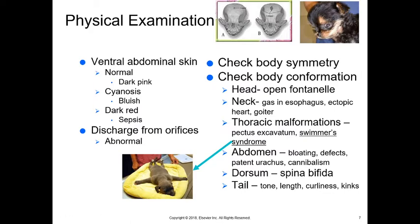That is abnormal, should not happen, because if this fontanelle, the brain casing, is open, that means that we have soft brain tissue under a very small layer of connective tissue. So that's open to the outside environment to a certain extent, and you can have some damage pretty easily if there's any head trauma.